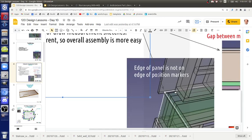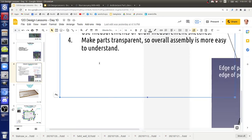I noticed this in one file. That's the edge corner panel. Why is this corner not against the outside? It should be, because we're defining the outside of the building. So those two things need to be corrected. Those are the kinds of things to look for.